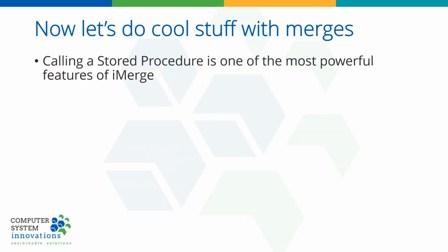So let's do some cool stuff with merges, okay? And that's going to be calling a stored procedure. It is the most powerful part of iMerge. Bruce Wilson will probably take credit for this way back when, because he asked for this 10 plus years ago, and we added it and we've enhanced it over and over again. It's not for the faint of heart.